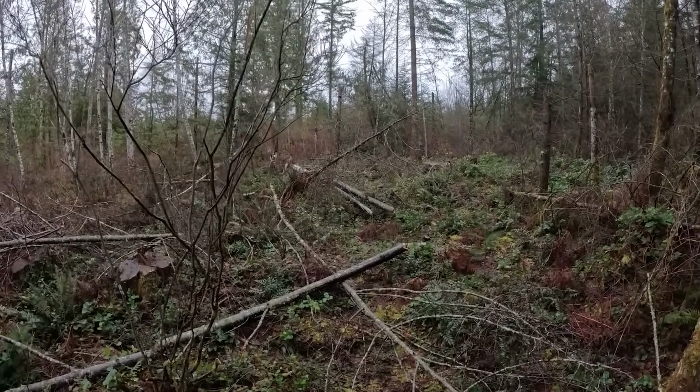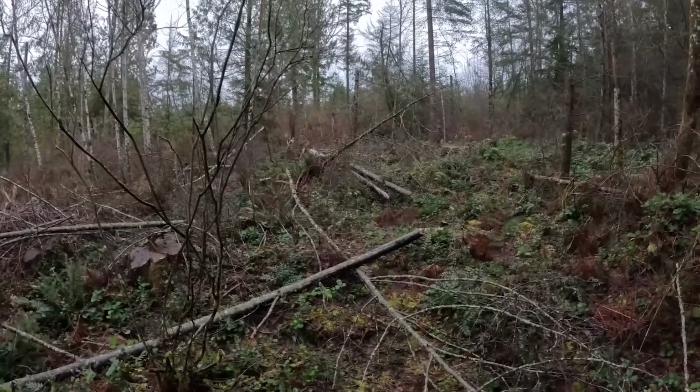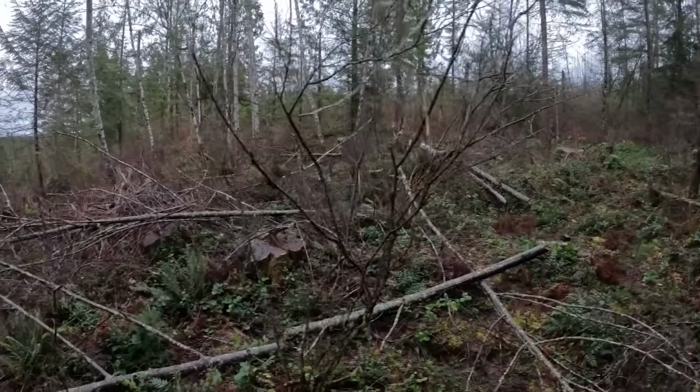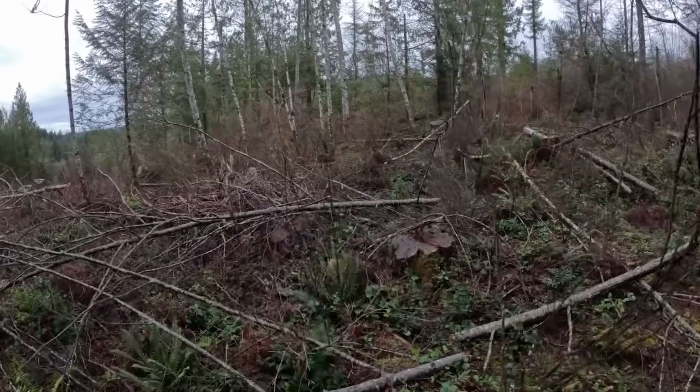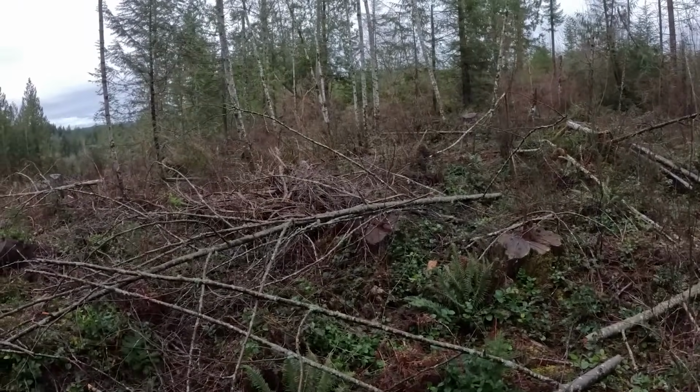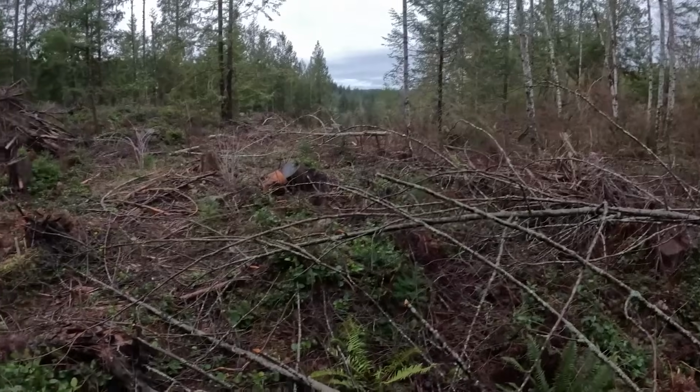It's not the easiest to see because the blue has faded somewhat. I'll find the pictures from when the blue was fresh. But you can see all these large stumps. Every single one of these large stumps was part of this timber trespass. I'm still not even to the corner of the property yet.